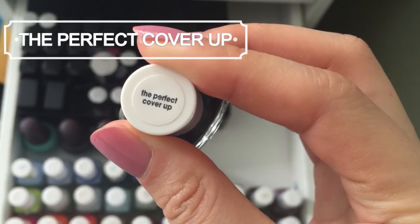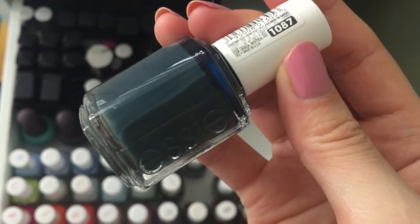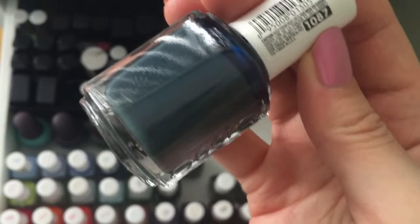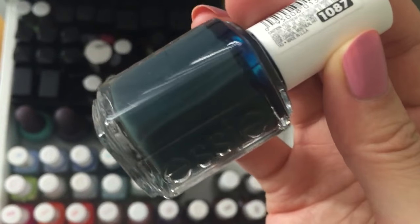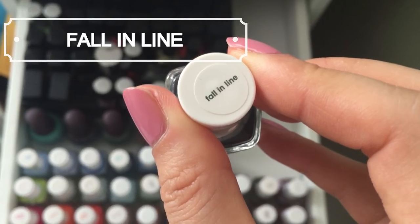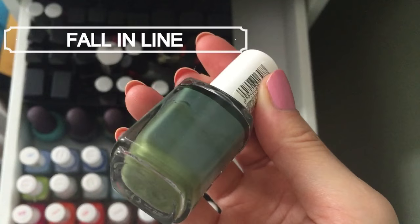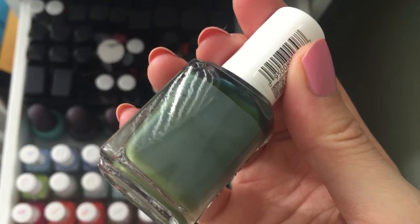The Perfect Cover Up is also from that fall collection I just mentioned, and this one is kind of like a one coater. It's a deeper navy blue shade, and the best part is that it doesn't really stain your nails, so I love it. Also from that fall collection we have Fall in Line. This one is on the sage army green kind of shade side, and I love this one too.